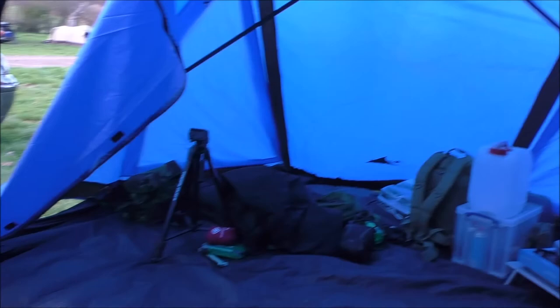So I made camp and had a warm welcome from the team. Forest Prepper and Johnny Bushcraft have put on a good show so far, so good. And I thought I'd just show you around my setup. I've gone for a slightly larger tent than I normally bring, because I'm here for the whole weekend, so I thought I might as well be here in comfort. So, here we go.